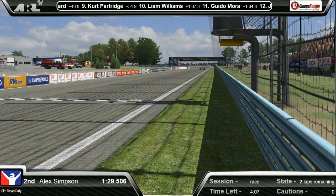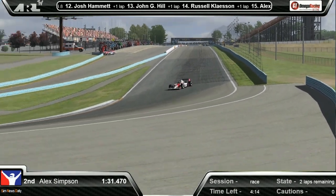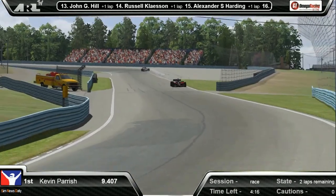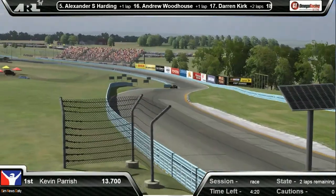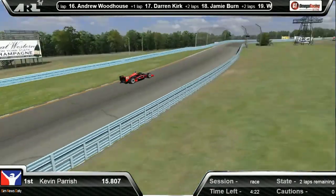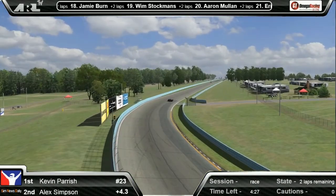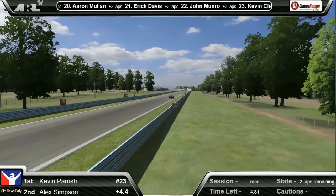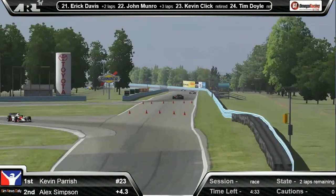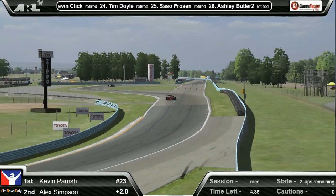Yeah, we did say that strategy may play a big part. 1:31.470 there, so he's definitely piling on the pressure on Parrish here. And there's been two very different strategies. We've got a splash and dash later on in the race, and we've got a fresh set of rubber and a halfway pit stop. So, totally different. And amazingly, they're going to end up on the last lap being almost side by side, I would think. Parrish looks extremely cool there.